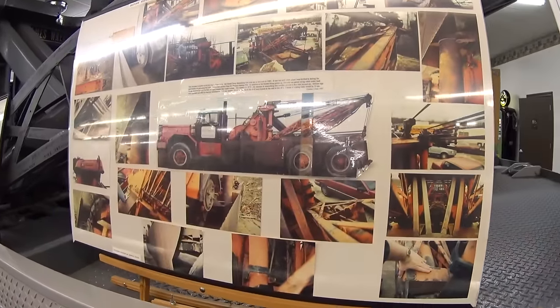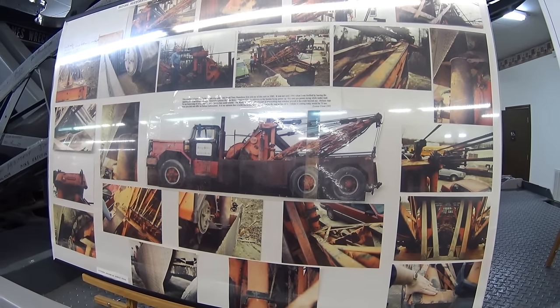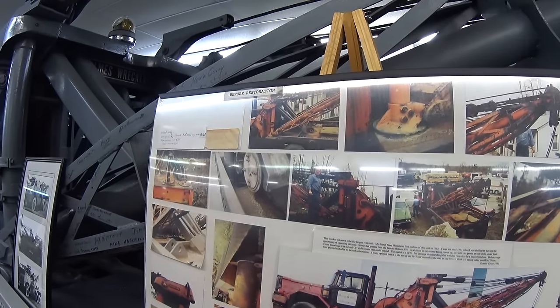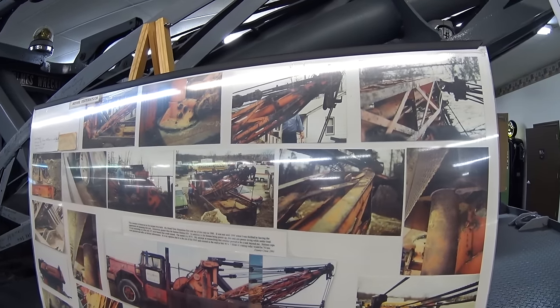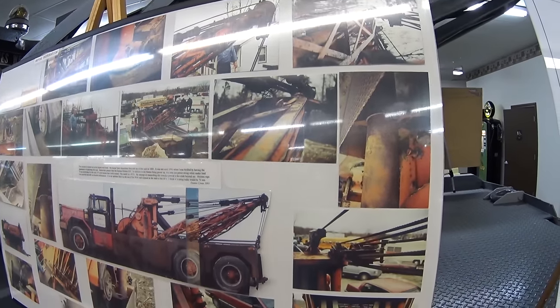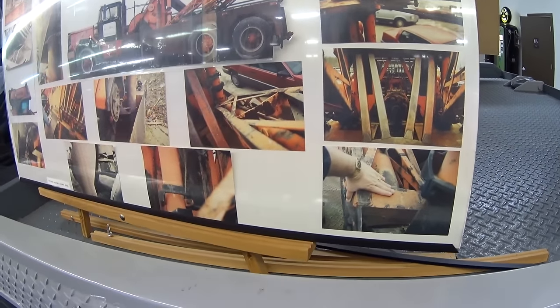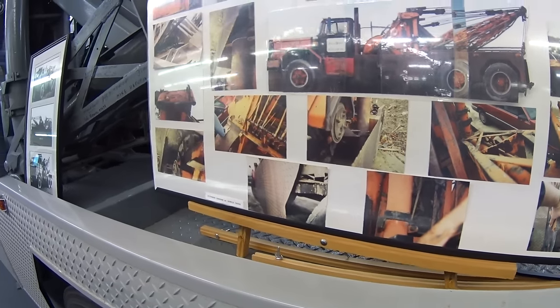Here's how it looked originally. This is all before the restoration. A lot of work.